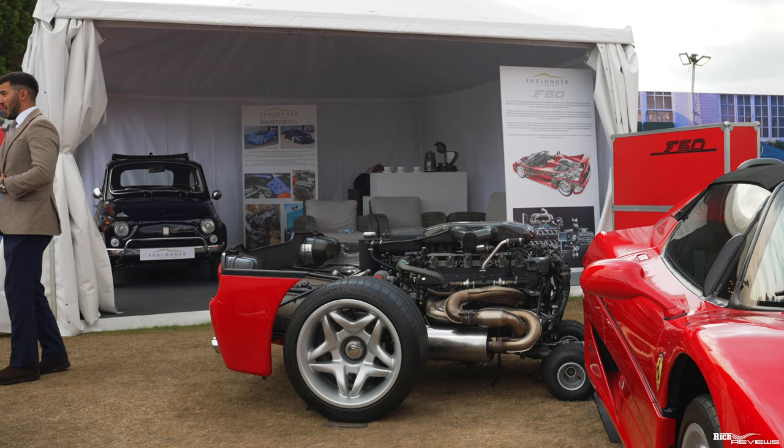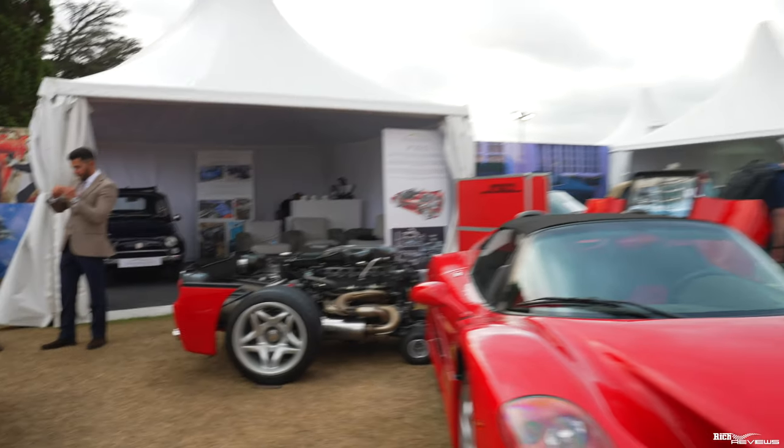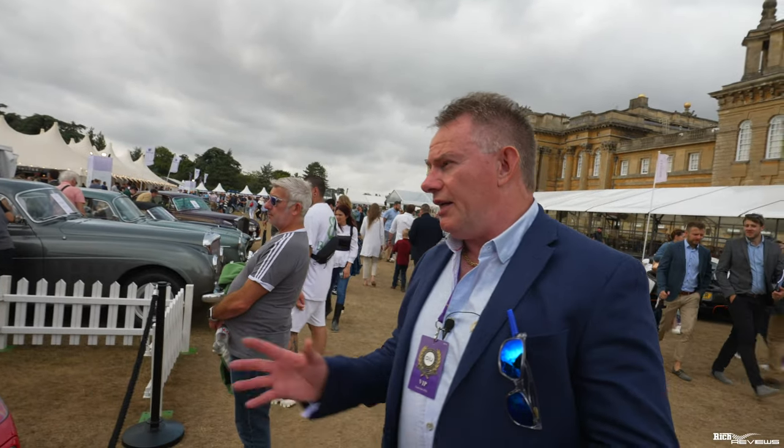So this is what they have to do when they do a full service, when they replace the cam belts, etc. So in effect, every major service that you do on an F50 requires you to separate the engine and the rear of the car, so you separate into two halves. Quite a substantial maintenance operation.